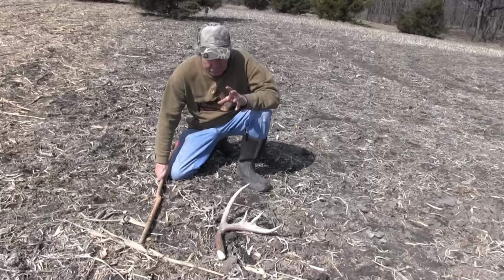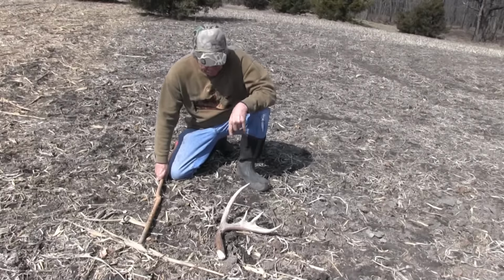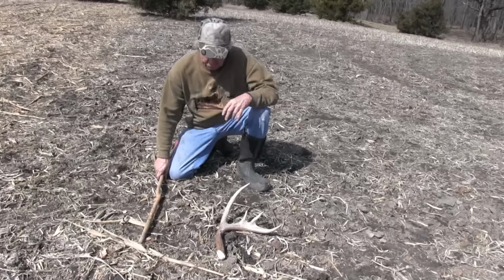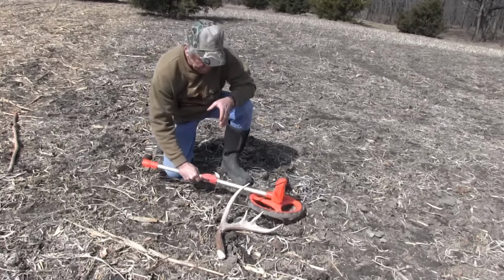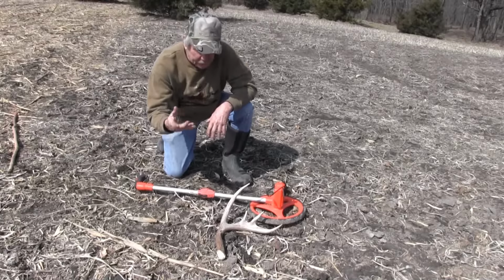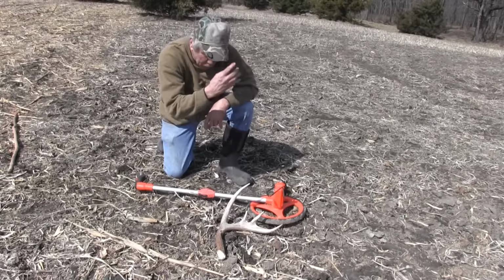I'm just so fortunate to be able to share this footage with you. So let's get out of here and get on down the trail. I'm going to set this wheel at 0. And I didn't think this deer went very far, as crippled as you see it in video, and I even felt bad about not shooting it. But we'll get on going down.